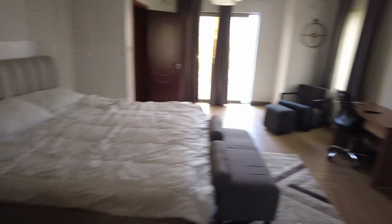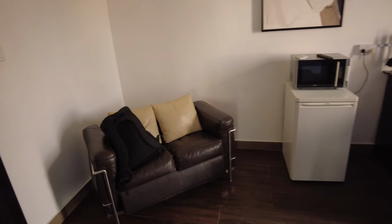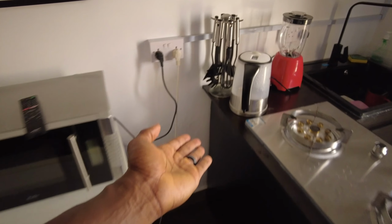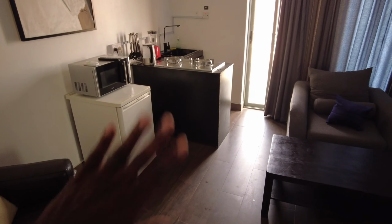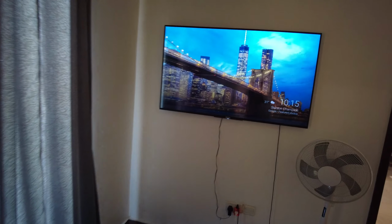All right, now that we've checked out the bedroom and the balcony, let's go check out the living area. The living room is a decent size. It has seating for two over here, which is great. Small kitchenette. Microwave, water heater, things for cooking, blender, stove. This living space is an open-style concept, with the small kitchenette on the side and the living room, and a big screen TV for you to enjoy watching your shows. Everything is internet enabled. So I think that's cool, and a fan.